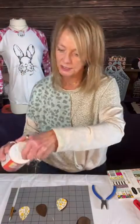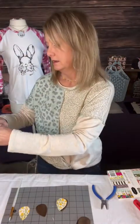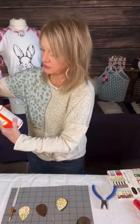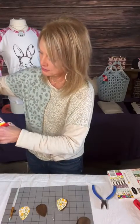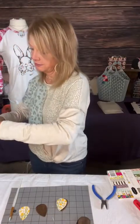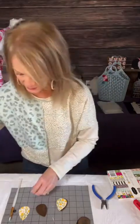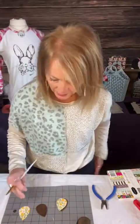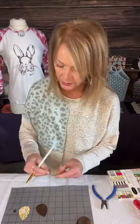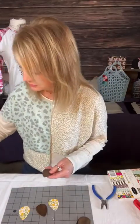And this is just regular gloss, and it's just because it's what I had on hand. I've had it forever, but it's just gloss Mod Podge. And it's kind of like glue in a way. It dries clear though. And you can put this over the top of the earring after you get the paper on there if you want to seal it that way. Or you can use resin, or you can use whatever you want.